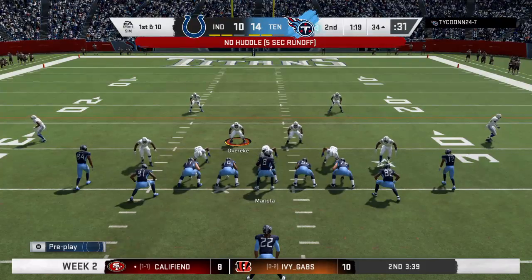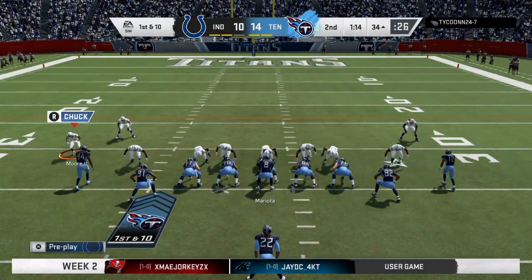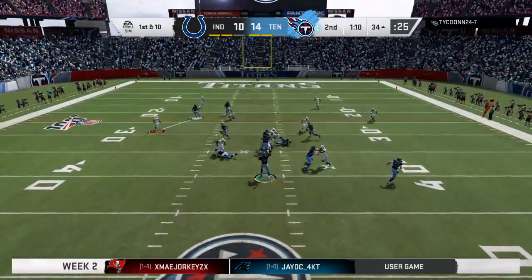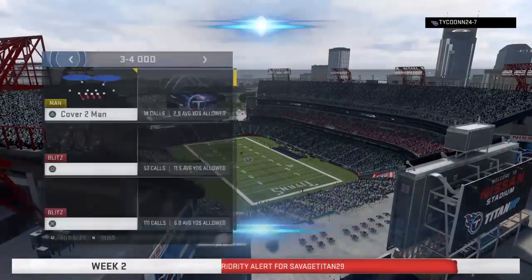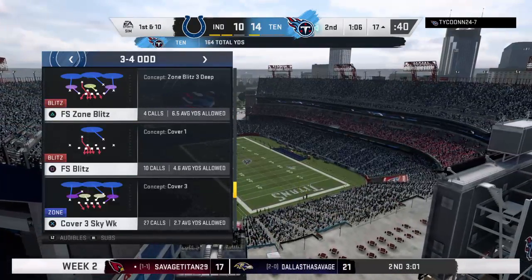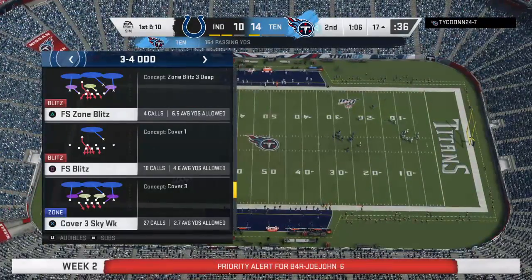From the 34 now, here's 1st and 10. Throwing, Mariota. He's got a 1st down and much more inside the 20. And all the way down to the 17-yard line. Now Tennessee going to use the 2nd of their timeouts. So that means they're down to 1 remaining here as we head toward halftime.